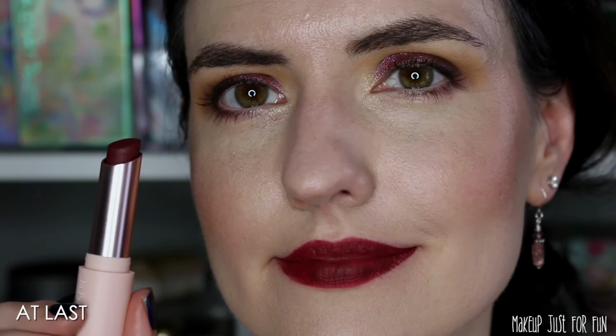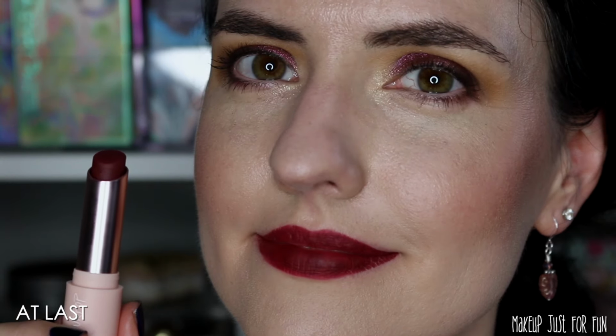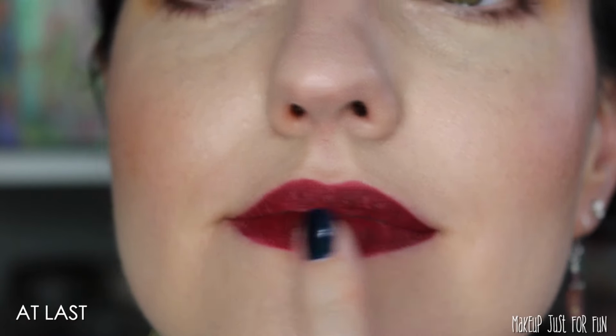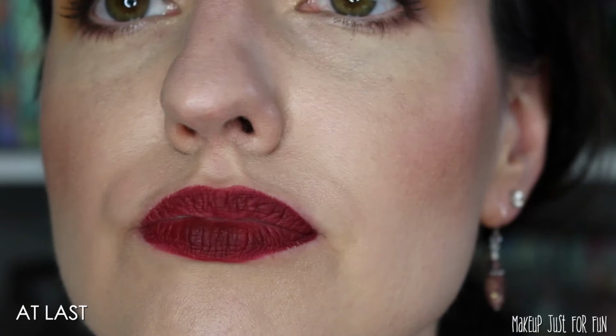Next, we have At Last. This is a deep Bordeaux type of red, and with this one and the next one, you can really tell how patchy and uneven these darker shades can be. I even will give you a little bit of a close up here so you can see what I'm dealing with. I had to keep piling it on to try to even it out, and then that made my lip line go kind of wonky. So the darker shades just didn't perform as well for me.